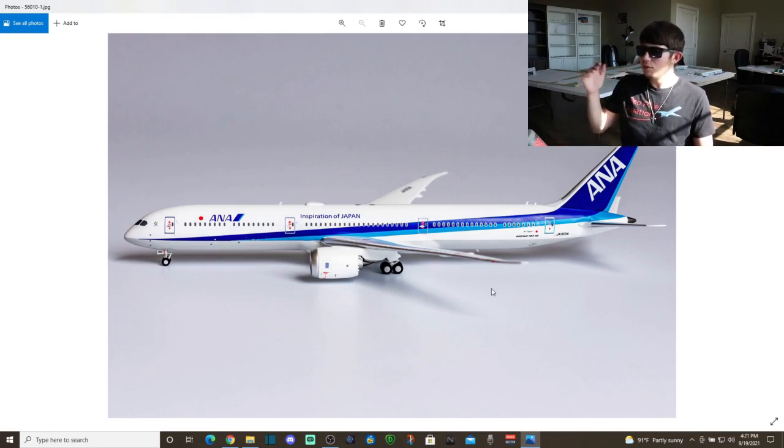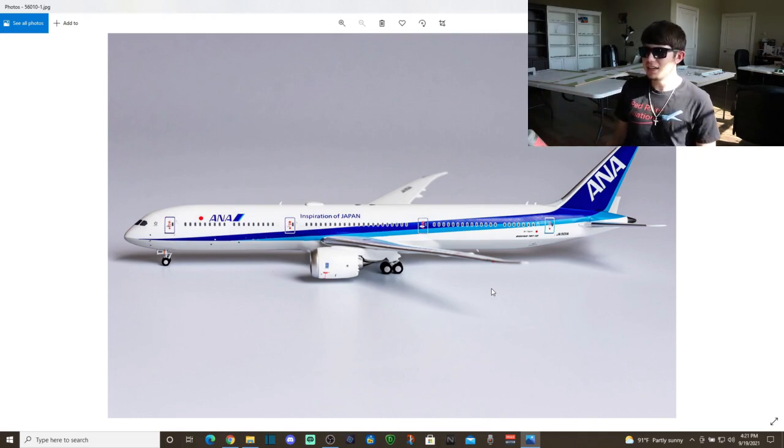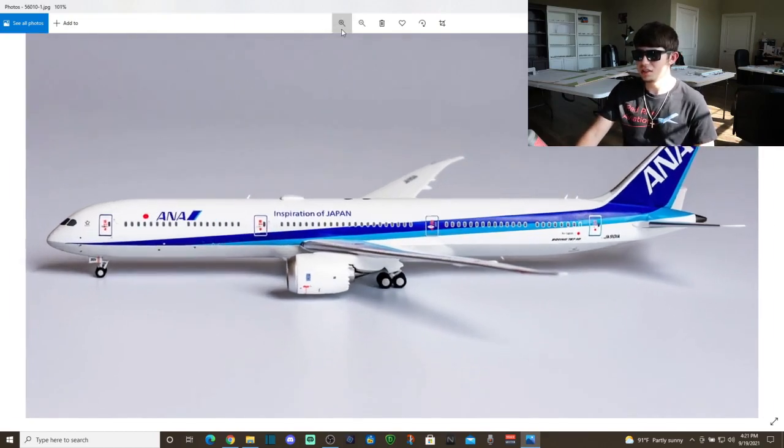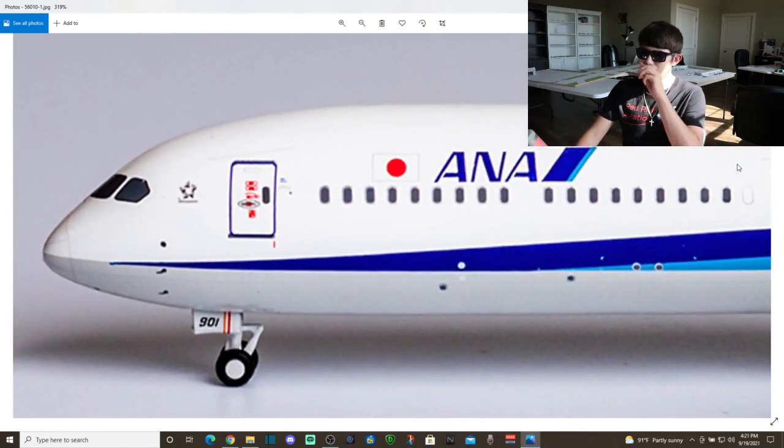Really nice model. I was really hoping that this was going to be a Japan 787-9, which we ended up getting later on in the months, so I'm not complaining, but yeah, this kind of bamboozled me, so it was unfortunate, but another ANA 787 looking really nice here from NG, and they killed it, to say the least. So let's take a look at this. All Nippon Airways, I believe.